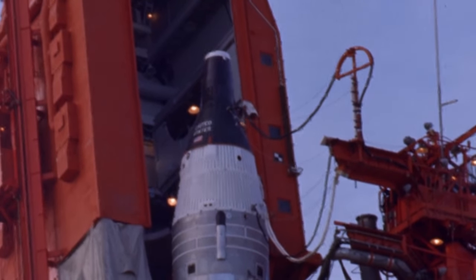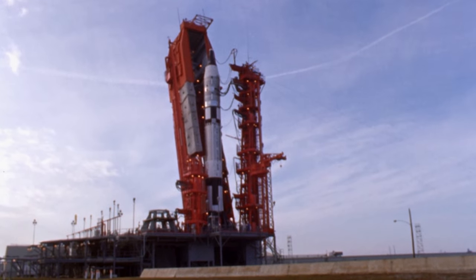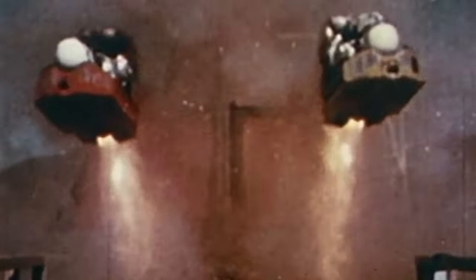Designers understood that any launch mishap wouldn't cause the large explosion seen with liquid oxygen, so they dispensed with the launch escape system used in the Mercury program and equipped the Gemini capsule with ejector seats.